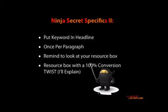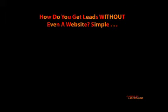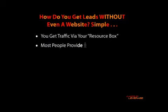So in the next slide, what I'm going to share with you is how to turn that resource box into a 100% lead conversion strategy. In other words, every single person that takes action is going to turn into a lead for you. So here's how to get leads with this strategy even without a website. Simple. As I said, you get traffic from your content via your resource box. What most people do is they provide a URL. Go to this website as a call to action.